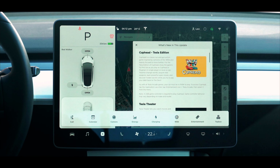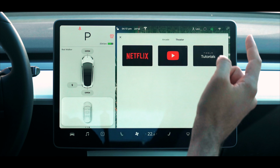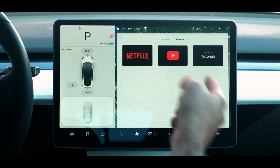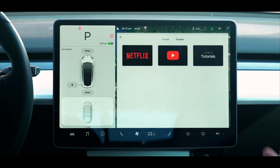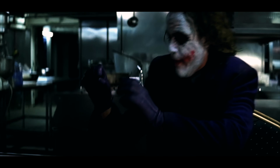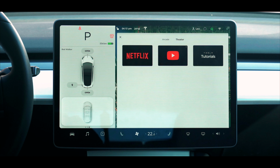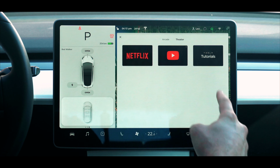The biggest feature of this update, besides the smart summon, is an entertainment section here, which provides us Netflix, YouTube, and Tesla tutorials. Actually, this is a little bit weird because yesterday I saw here Hulu, and now Hulu seems to be not available. Ta-da! And it means that Tesla somehow is able to remove these services remotely from our cars.